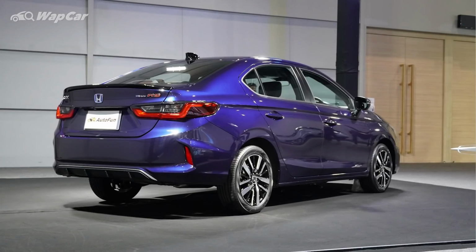This is not the first time the City nameplate is on a hatchback. If you remember, the original 1st and 2nd generation City were both hatchbacks. Now, the name City Hatchback, as the name suggests, is essentially a hatchback version of the City Sedan. It shares the same wheelbase as the City Sedan, except that being a hatchback, it's shorter and taller in dimensions.